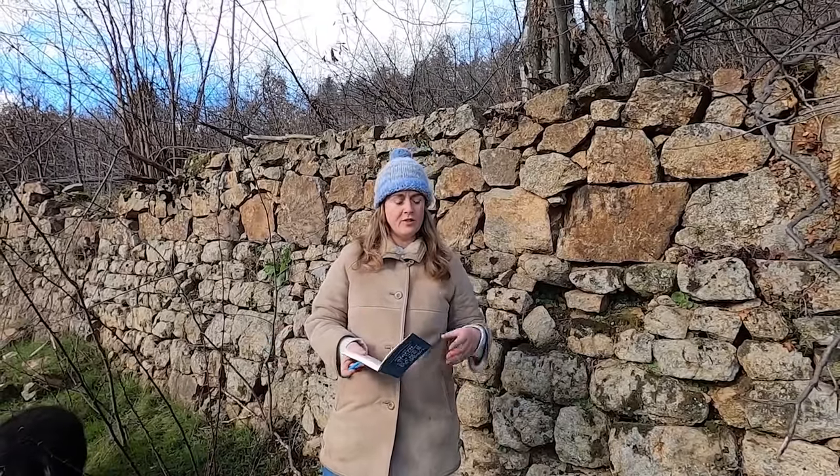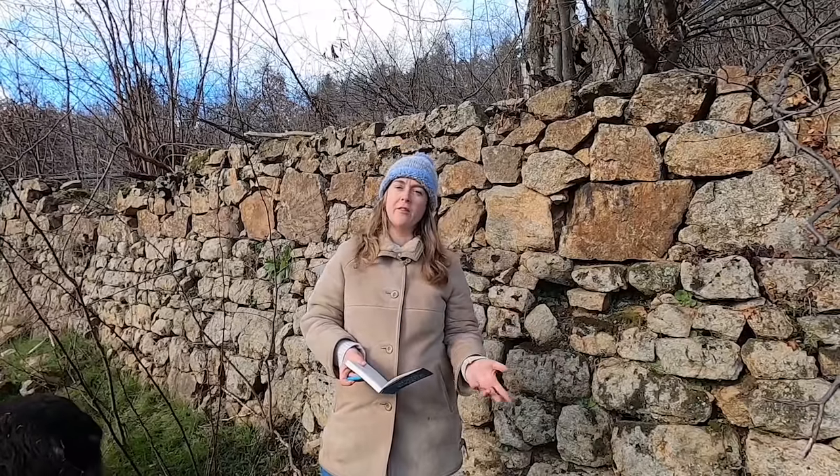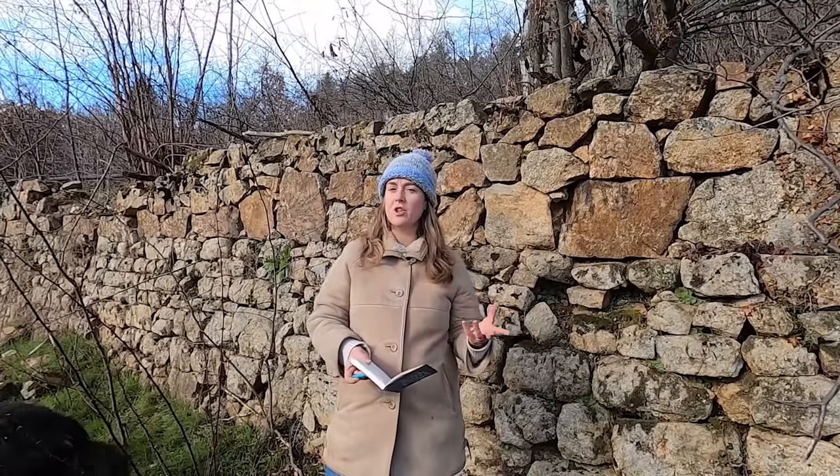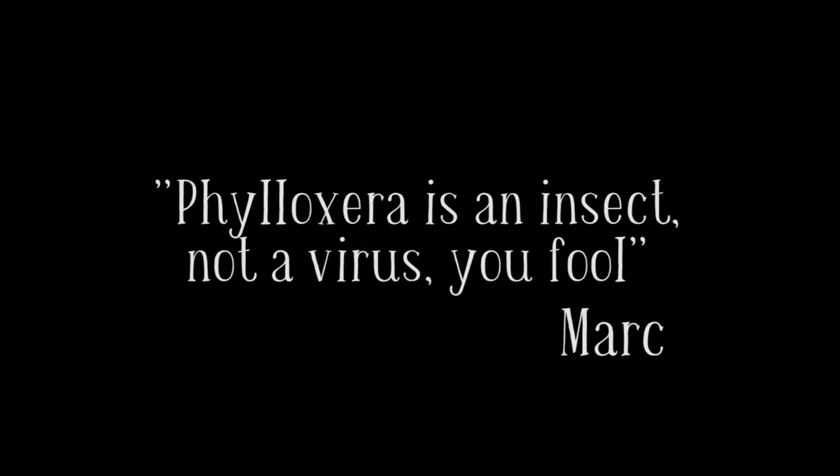We don't have any remnants of the vines in any way. We also don't know what was here before, because the phylloxera virus of the late 19th century killed all vines. So there's no chance that any of the vines that were grown here commercially could have just spread into the wild and we can find them, which is sad.